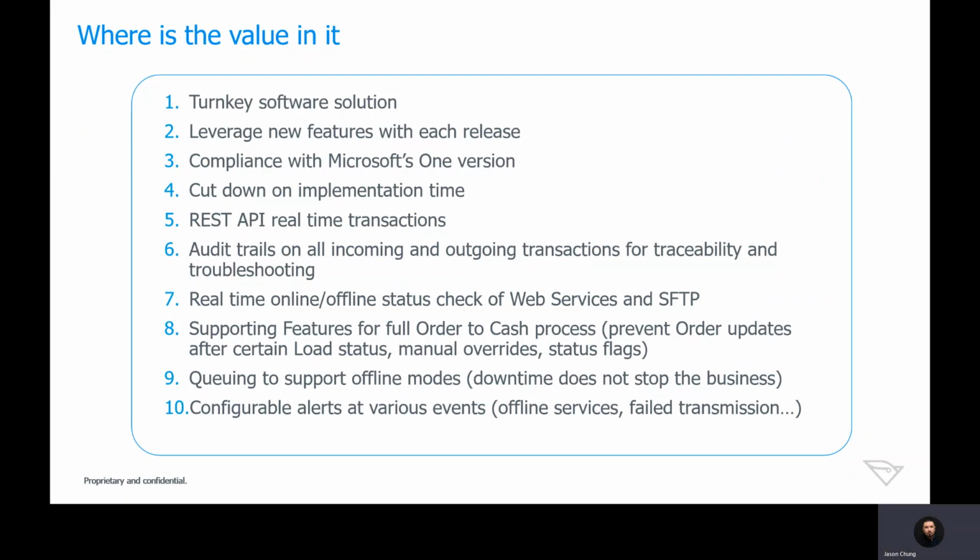Leverage new features with each new release. Compliance with Microsoft's One Version. Microsoft has a release schedule that is very aggressive. There's a minimum of 10 releases per year, which is a little shy from one a month. Cut down on implementation time.